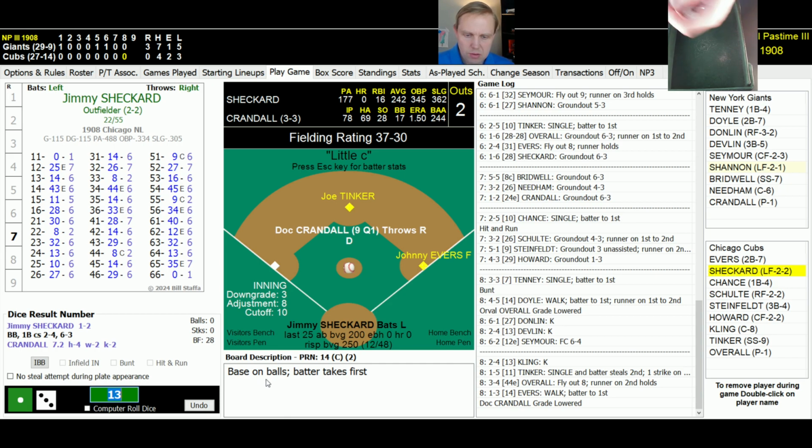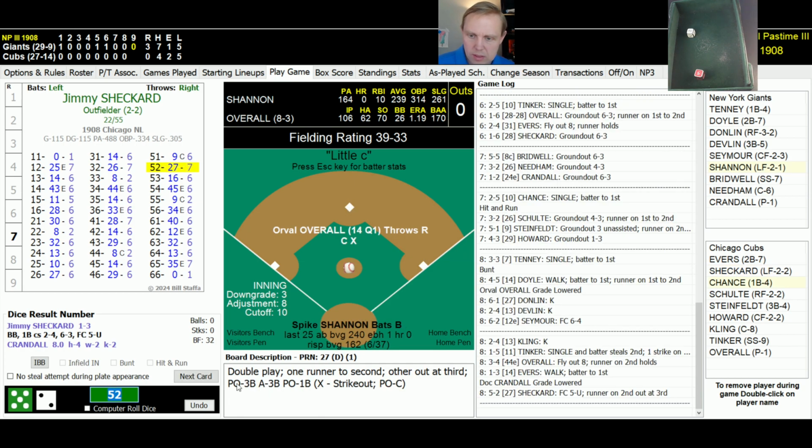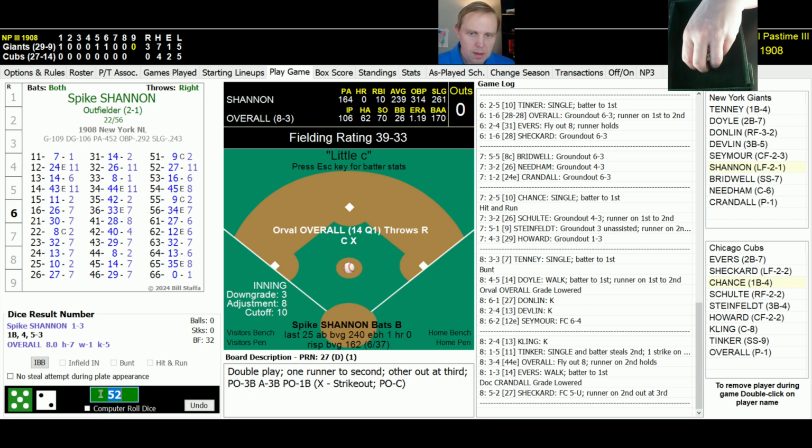Brings up Jimmy Sheckard, who's 1 for 2. Was caught stealing and walked. And he rolls a 52 for a 27. It's a ground ball over to the third baseman, Devlin, who goes to the bag himself. And that takes us up to the top of the 9th inning.